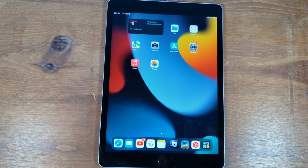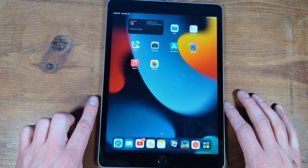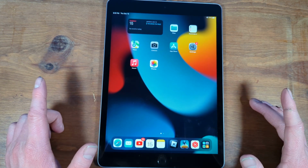You all let me know what you think. Again, in my opinion, yes, this tablet is very much worth buying, especially for $270 right now. Even at normally $330, I think it's still a good tablet. But at $270, it's a fantastic deal. You all let me know what you think, though.